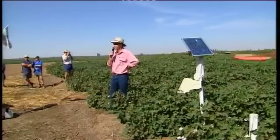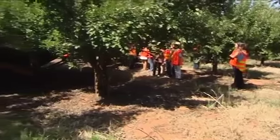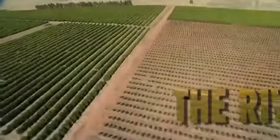Riverina Agricultural Tours offers a complete agricultural experience involving high-quality field trips, transportation, accommodation and restaurant visits.